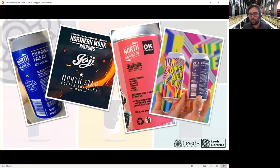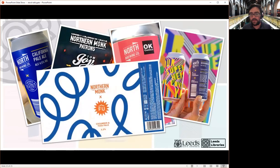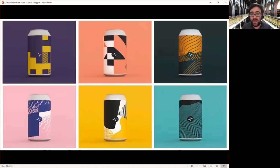Those between breweries and local artists, between breweries and restaurants, and not to mention the fact that the designs of the cans themselves mean that breweries regularly draw on the efforts of other local creatives. North Brewing's eye-catching cans, for instance, are put together by local design studio Refold Designs, run by James Ockleford, who is in turn creative partner for Leeds Beer Week itself.